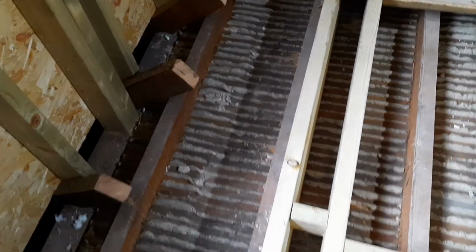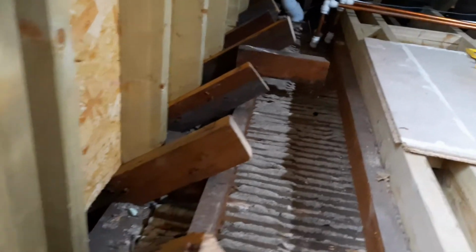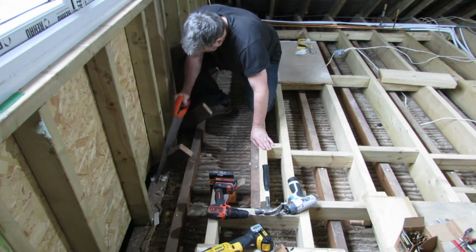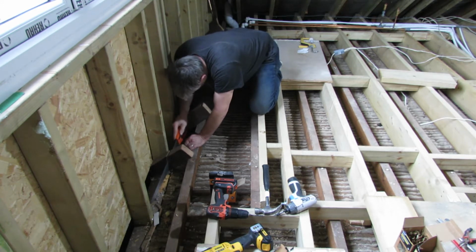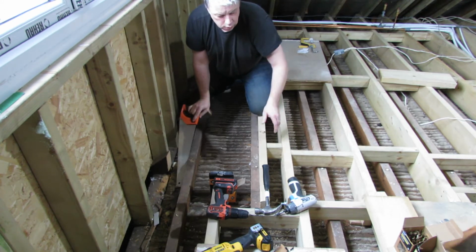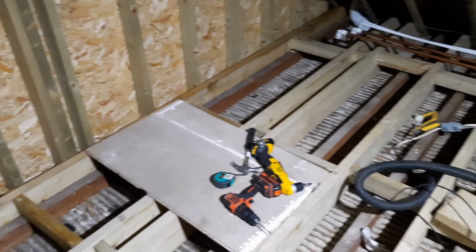But also, to get that last one in, I've got to cut off all these little tail ends of the rafters. Gotta cut them back. It's going to be a pain at the bottom. It's times like these I wish I was left-handed. And that is the last one in. Hurrah!